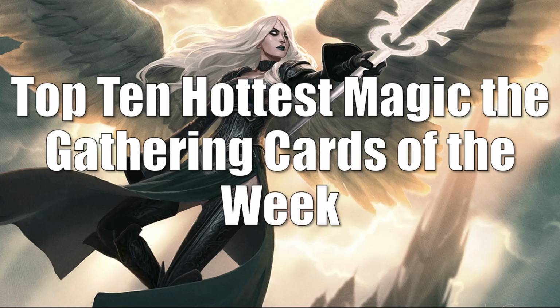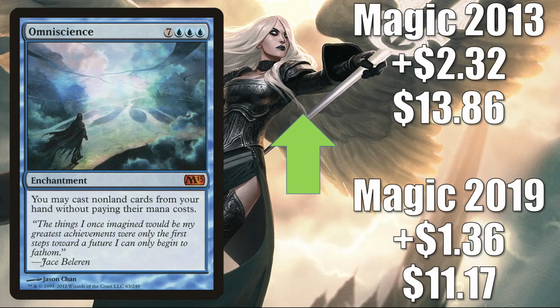This was another very big week for the market. 2 weeks in a row now that a lot of cards are spiking, and if you've been watching the weekend market watches, you got the whole story. But today is a quick snapshot, so let's look at number 10. That's going to be Omniscience.